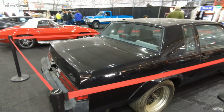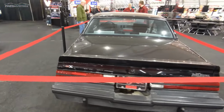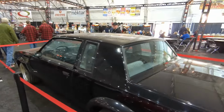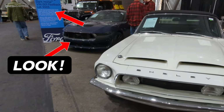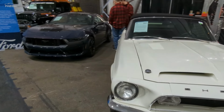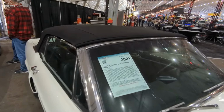If I had the money, seriously, if I had the money, nice convertible, black top convertible.